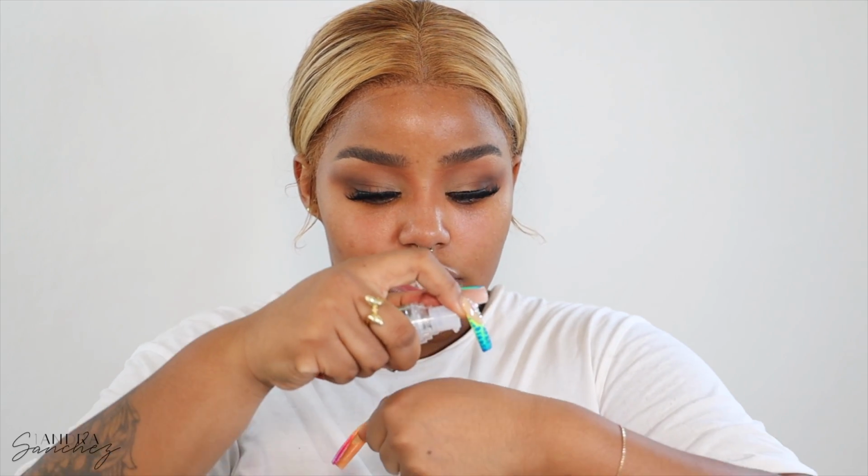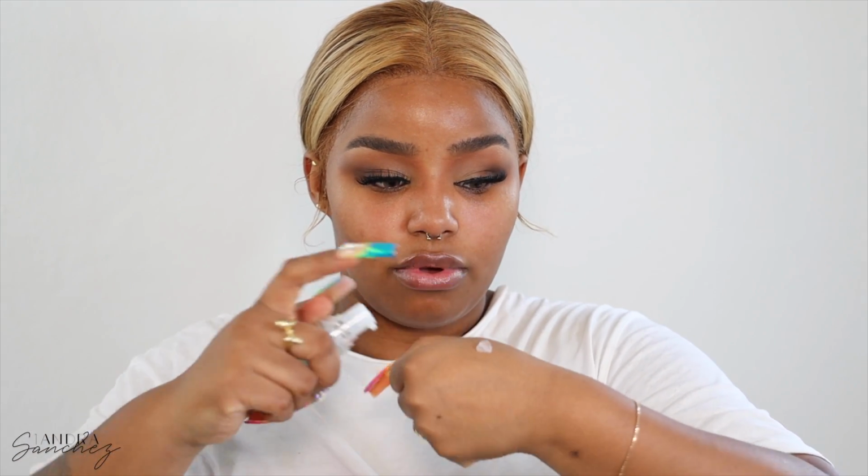So to prime my face, I'm going to be using the Milk Makeup Hydra Grip Primer. This is the mini travel size one. I'm going to take it on the back of my hand. I'm going to do one pump. As you guys can see, one pump is a lot. Like, one squeeze will have your whole face covered. Don't worry about it.